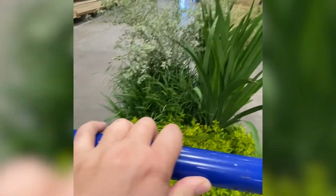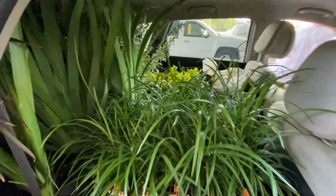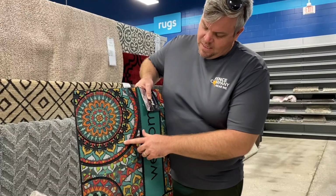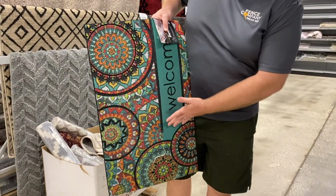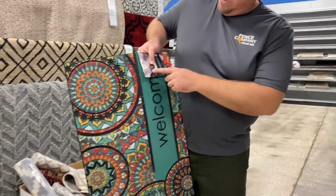Back at it again. It's a jungle in here. That's the same color as the entry door. Justin. Welcome. I thought this was Mohawk. It's a good brand. It's a little too busy.